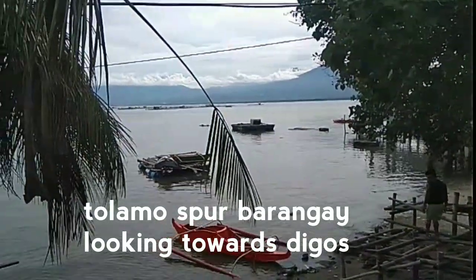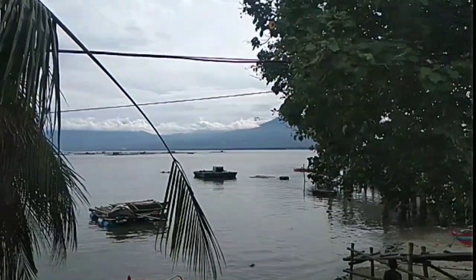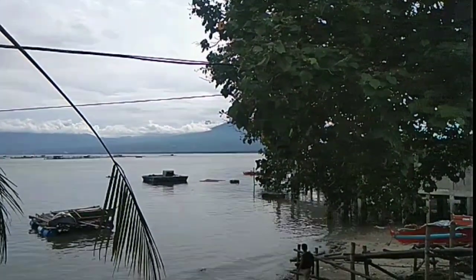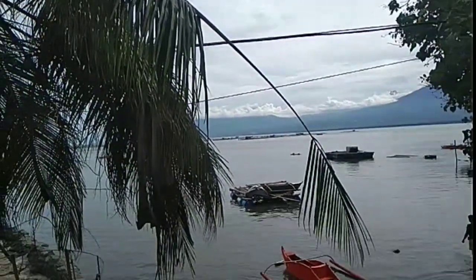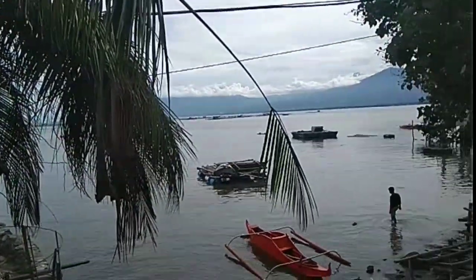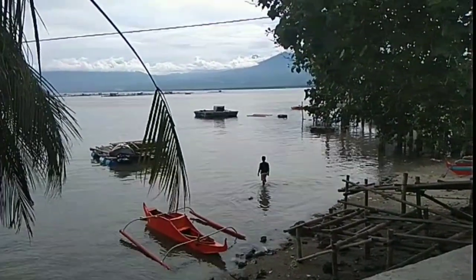So here, this is the beach area. It's just past where they've been doing the building of the road. It's looking out towards Davao. So this is the barangay area where people live and they fish and they have a whole community. And it's going to be very difficult for these guys to cross that major intersection.